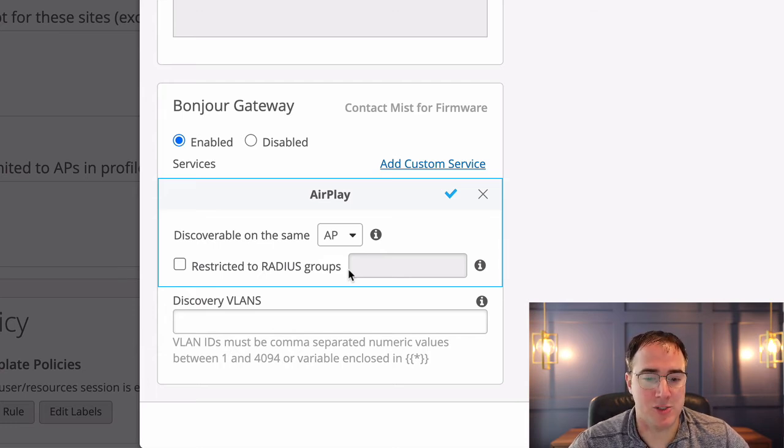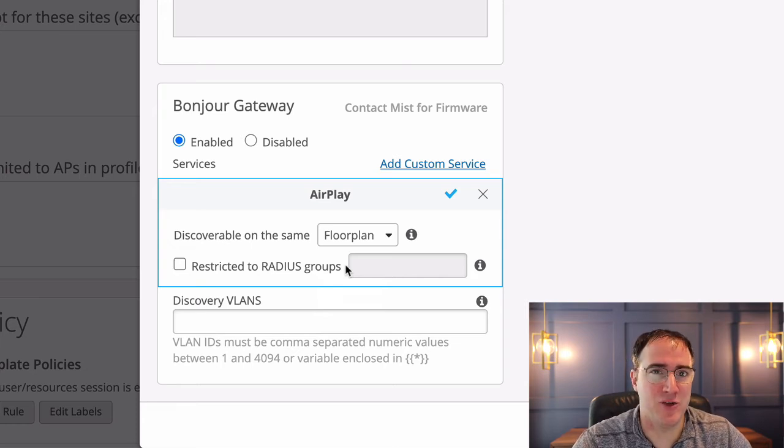And then the other option would be floor plan. That way all of the APs that are a member of the same floor plan within the Mist dashboard would be able to hear that mDNS Bonjour traffic. So rather than the whole building with multiple floors, we could restrict it to a single floor plan. And you could get fancy with how you do the floor plans if you wanted to isolate traffic to a certain wing within a floor.